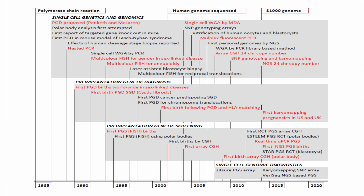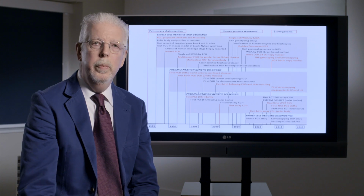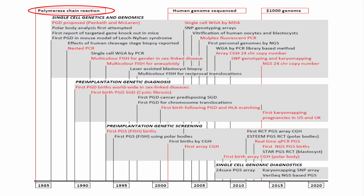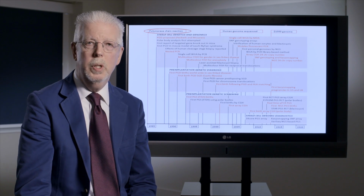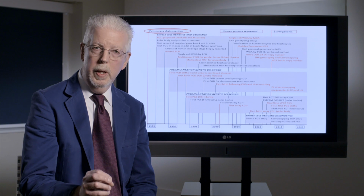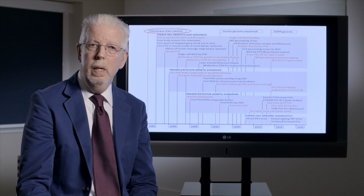Over the past 30 years, there were really three major developments that stimulated the development of single-cell genetics enabling PGD. The first of these was the discovery, or some people would say the rediscovery, of the polymerase chain reaction. This really, for the very first time, made it possible to contemplate genetic analysis at the single-cell level. So prior to this time, making a genetic diagnosis on an early embryo, which has a maximum of a few hundred cells, would have been impossible.